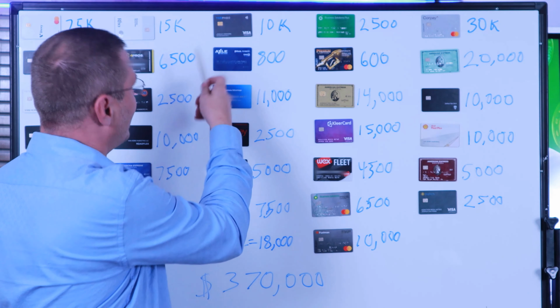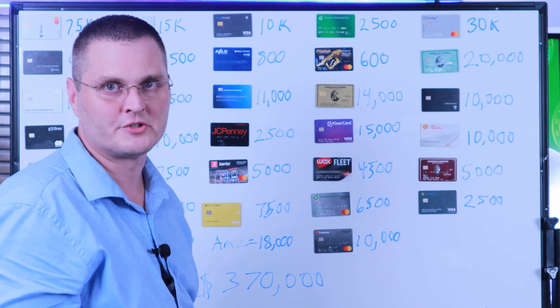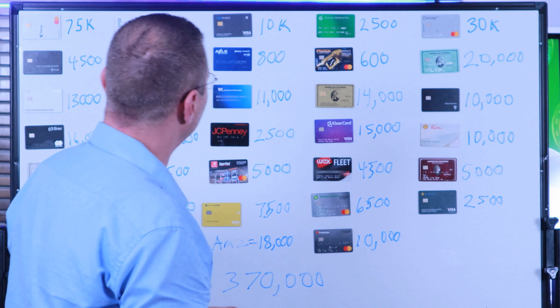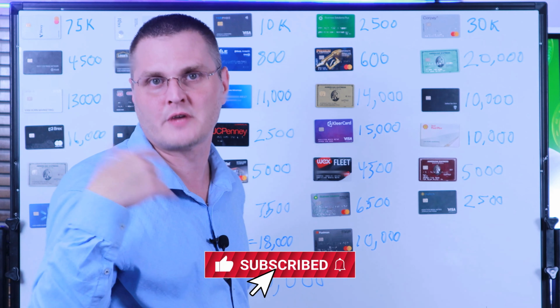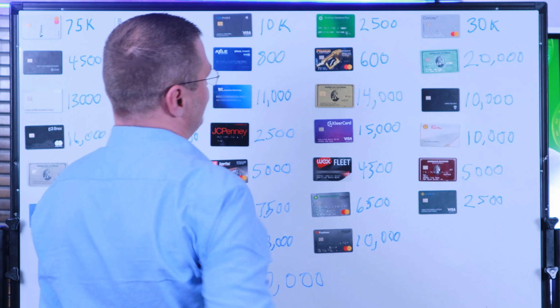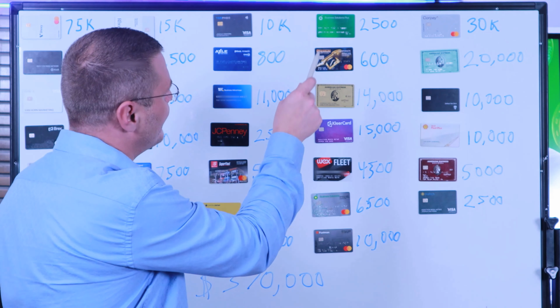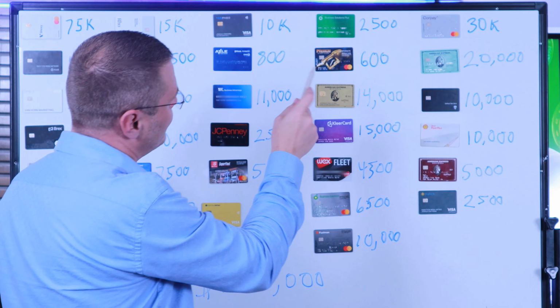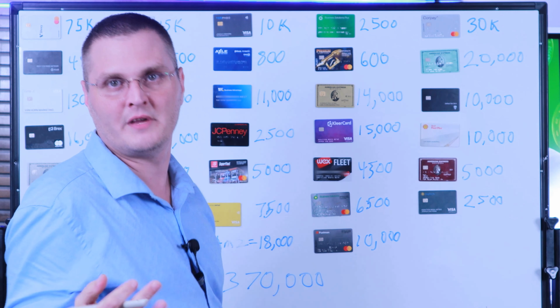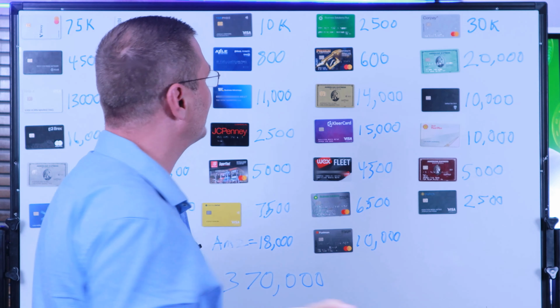Then we're going to be talking about Terpago. It's $10,000 limit. It's a corporate card, no personal guarantee. Every month, you have to pay back every month, but you can get revolving terms over time. Next is the Business Solutions BP gas card. It's $2,500 I have for that particular card. It can only be used at BP gas stations for fuel and maintenance.